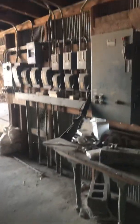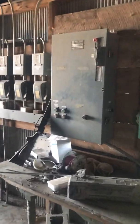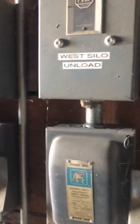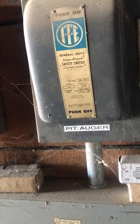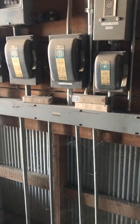But then he asked Lamar, who had just turned 5 years old, to come over here, and one of these switches, if not all of these switches, had to be pulled to be turned off. Here's the west silo fan, here's the east silo, here's the pit auger. It looks like this one might have been the one that he would have had to reach up somehow, and I don't think a 4-year-old would have been able to actually reach that, so he probably had to get on something in order to get up there and pull that switch.